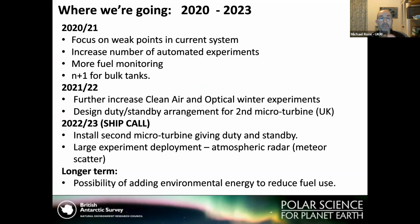And the plan on where we're going is, on this current season just gone, we've sort of focused on some of the weak points that we know about in the system. We've added a few more automated experiments. We're adding in more fuel tank monitoring. We've added an extra bulk tank into the system with another pump, so that we also have redundancy in the bulk tanks.